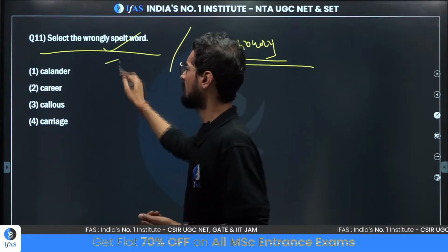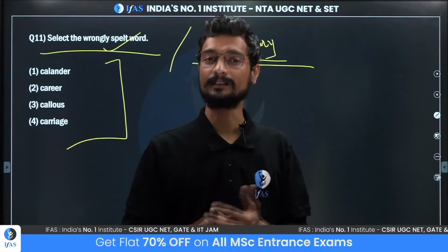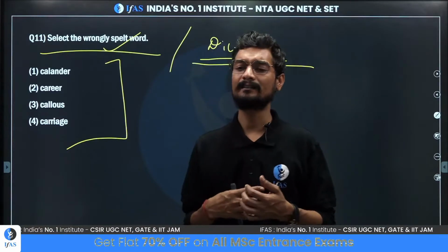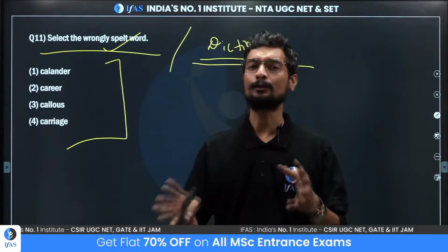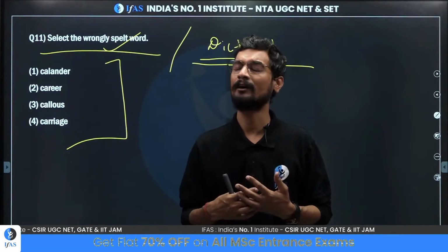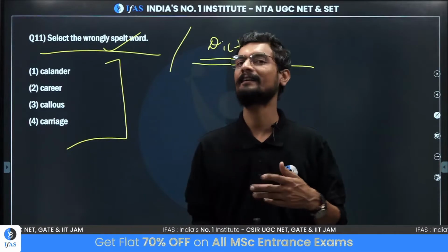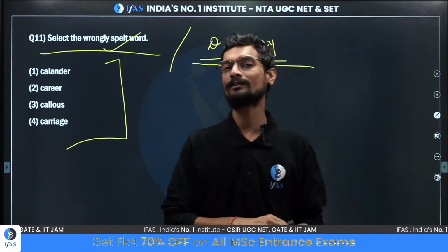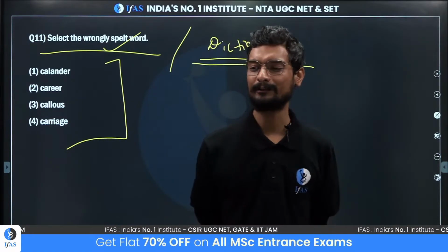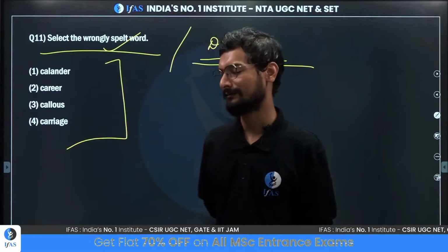But when we talk about the wrongly spelled word, you just need to familiarize yourself with as many words as you can. That's why we are trying to cover our syllabus in this method, in this language only, so that you can familiarize yourself with many English words. I can also teach you in Hindi, explaining that this means this and that means that, but it won't serve the purpose. Still, if you think that English is not a preferable language for you, please do let me know. I will definitely try to change my way of teaching.